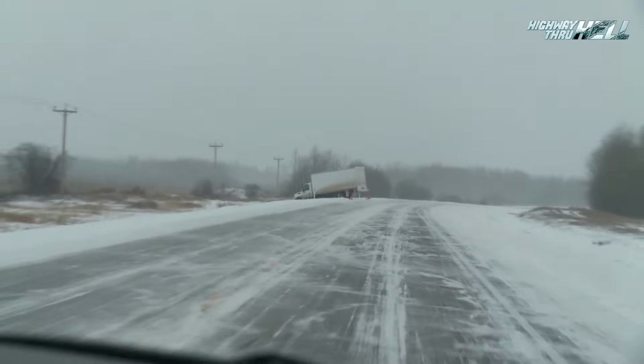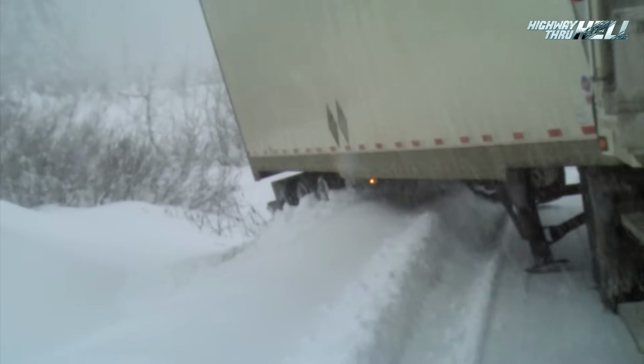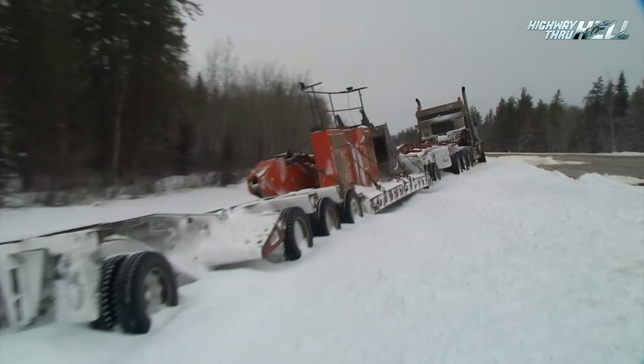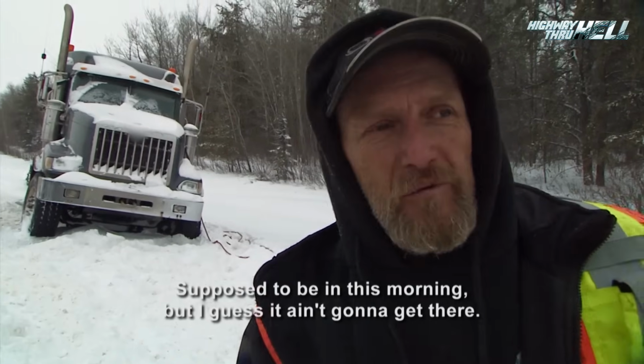Trucks, jackknifed everywhere. Casualties from last night's storm litter the oil patch highways. Oh, that is a mess. On 881, southeast of Lac La Biche, a semi delivering excavator parts to Fort McMurray is long overdue. Pulled in this morning, but I guess it ain't gonna get there.